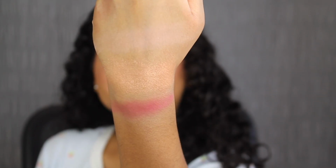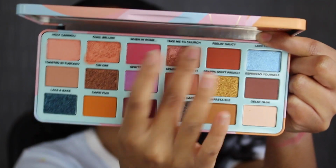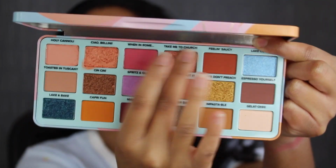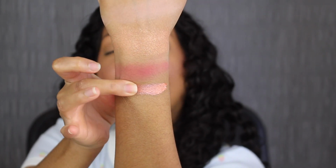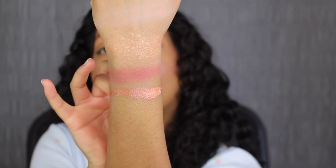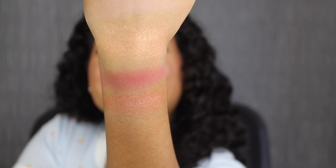This shade is pigmented. The next shade is called Take Me to Church. Take Me to Church is described as a soft rose gold metallic. I'm loving the metallic so far.